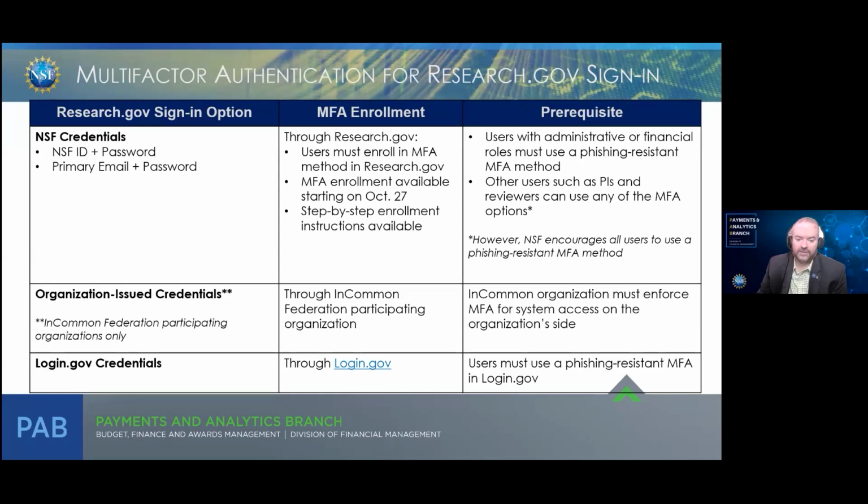All research.gov users must set up a primary MFA sign-in method to access research.gov. NSF urges users to also set up a secondary MFA method in case their primary MFA method is unavailable.